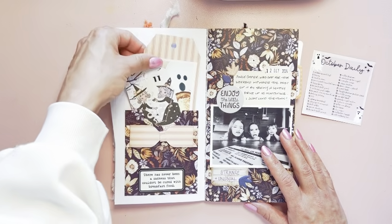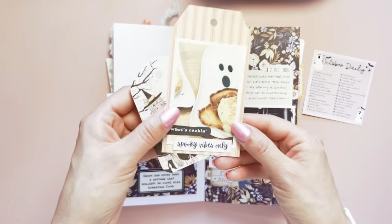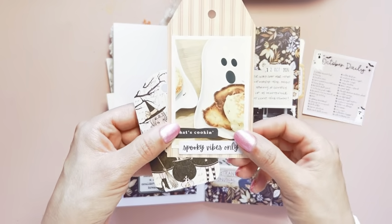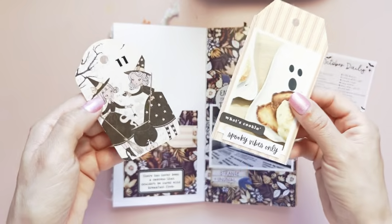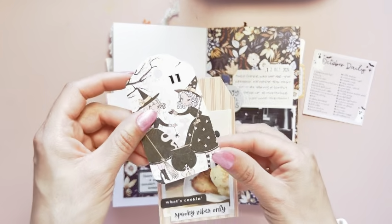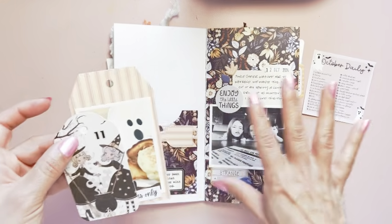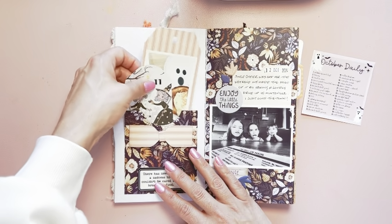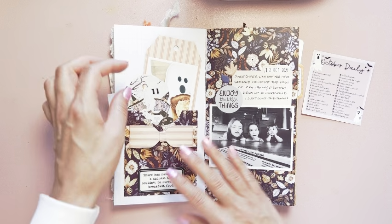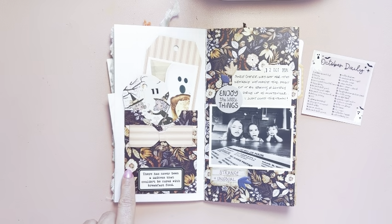So page 11 is Spooky Breakfast. So we did not actually eat pancakes on the 11th, but a couple days later I made sure we did have pancakes, and we put them on our new ghost plates. And I created a couple of tags. This is from Prima, the Luna collection. I have used them scattered throughout this book as well. And this was a fun one to make because I was so happy.